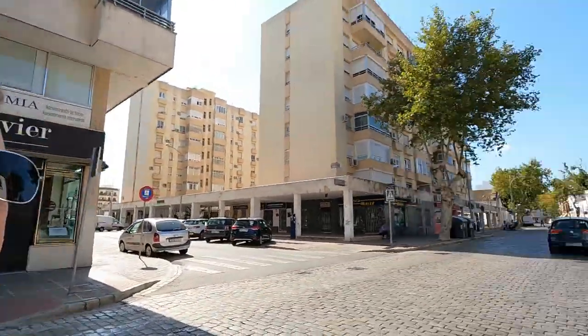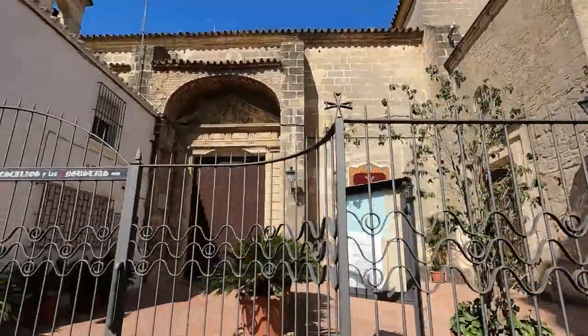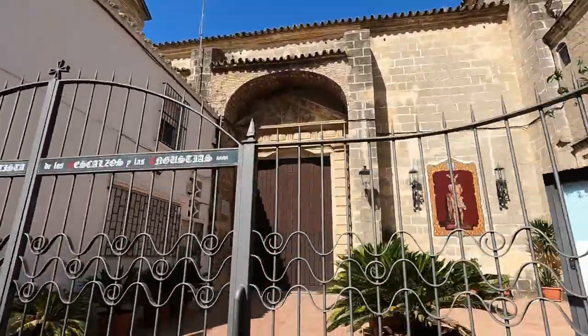Well, there was an old man on that corner behind me asking for 10 cents. Wow, times must be tough for some people. That is definitely, you are in a struggle or an addict at that point. So here is another church here. This is a very cool looking church here.